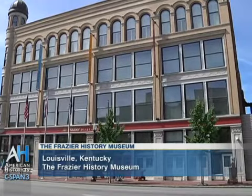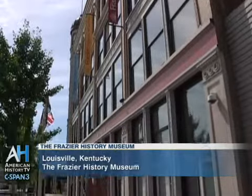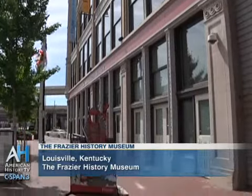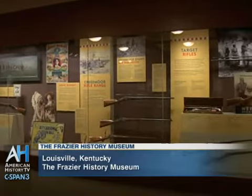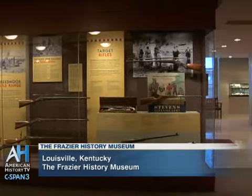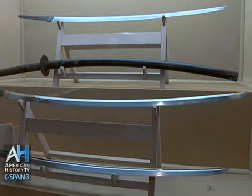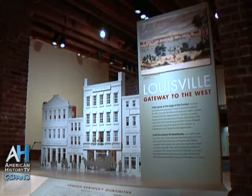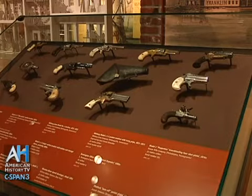The Frazier History Museum is actually a young institution. I think we're about 8.5. We were founded by a collector of guns, in particular guns and somewhat swords, and he's just very interested in history. Our focus is national and international rather than just local. So we have things from all over the world, basically. We have Asian things, we have Louisville things, we have California things, we have all sorts of different historical items.